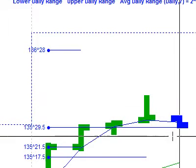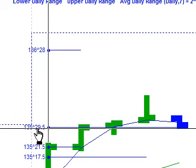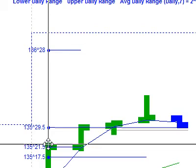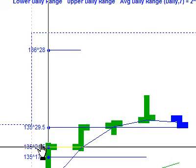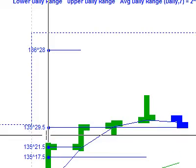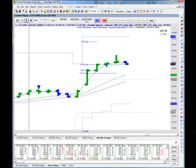In this case, the decision to be made was either moving your stop here halfway in the middle, or keeping it here at 22, 22.5. Obviously, if you kept it at 22, 22.5, or even halfway in the middle, in this particular trade, you ended up carrying this on to full profit. So let's go ahead and move forward.